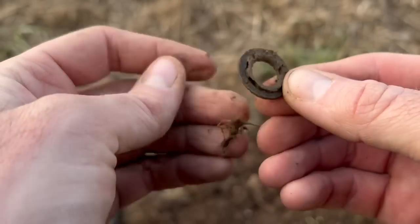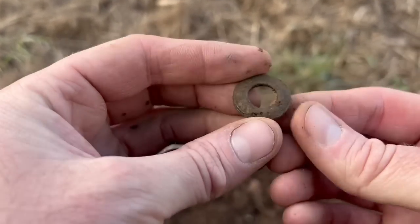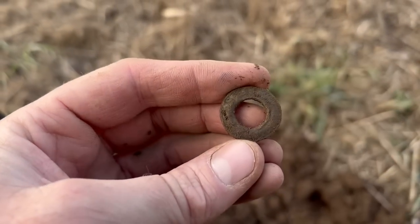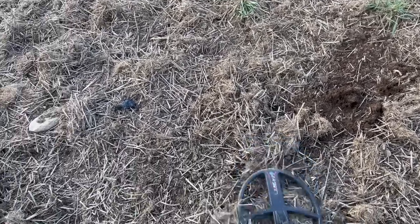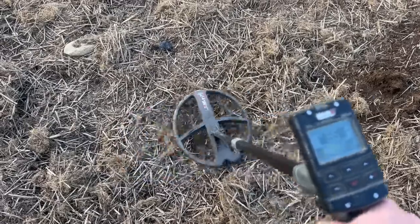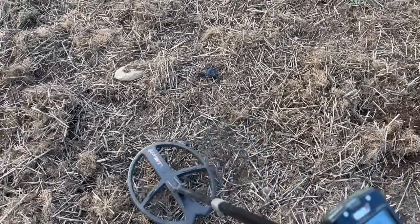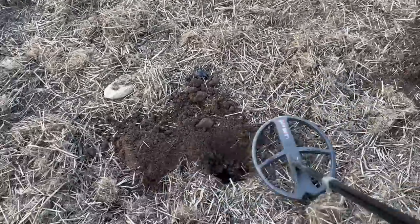I think so. Yeah, it is. It's a little tie-down ring off of some kind of tarpaulin or plastic sheet. Oh well. Well, virtually next to the tarpaulin, we've got another signal. This one a bit better though. 85. A little bit chirpy. Hope it's not going to be another bloody tin can. Honestly.